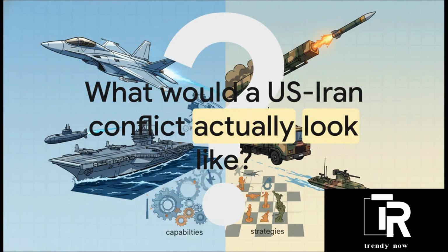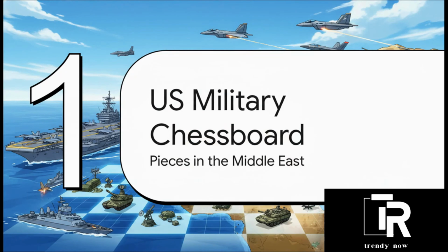We hear a lot of tough talk from both sides, right? But the really crucial question is this. If tensions were to finally boil over, what would a conflict actually look like? On the ground, in the air, and at sea. To really get a handle on that, we need to break down the capabilities and the strategies each side would bring to the fight. Okay, first up, let's examine the American side of the board.